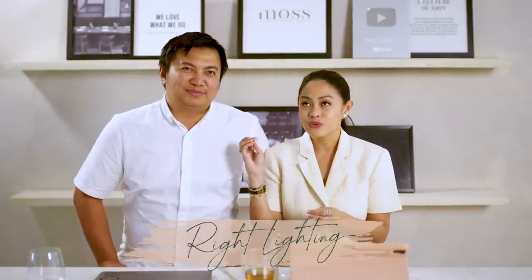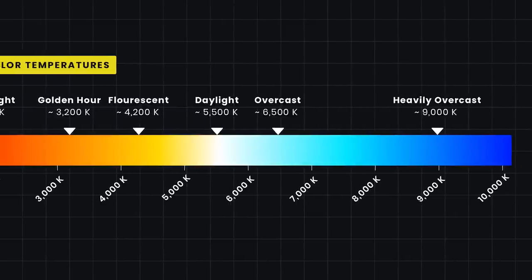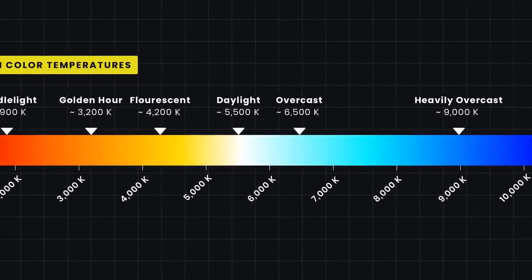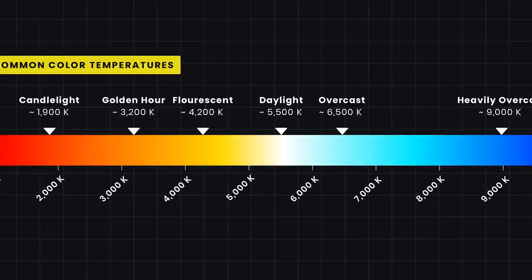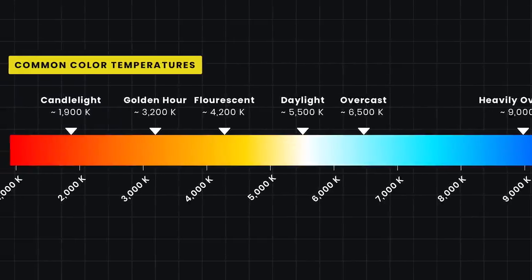See, right lighting doesn't mean just the fixture alone. We're talking about the color temperature of each light, which is measured in Kelvin. So Kelvin is the numeric value of how yellow a light is. The higher the value, like 10,000 Kelvin, that's so white already that it almost turns blue. And the lower value, which is 1,000, that's almost yellow, like candlelight na yon.